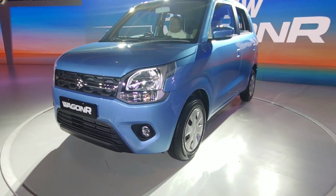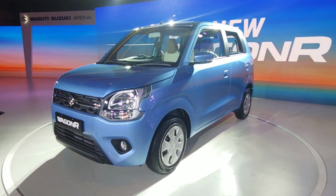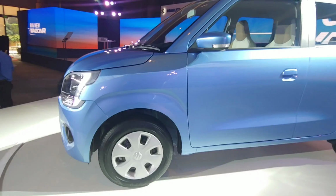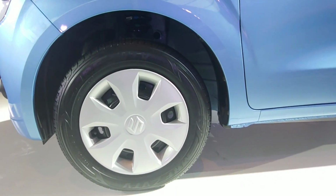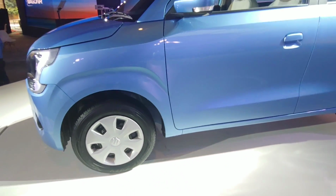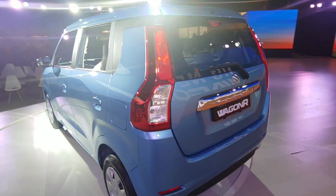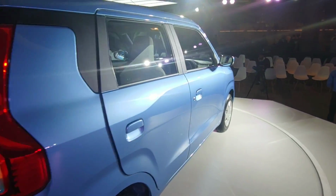Now one thing to note here, the variant we have in front of us is the Zxi AGS, and you do not get projector lamps in this. And moving on to the side, you will notice that the wheels as well, which measure 14 inches by the way, also do not get alloy wheels but make do with steel wheels and hubcaps. Now as I said before, it gets a 35 mm longer wheelbase, which has freed up a bit more space inside. So let's step inside and see what's what.